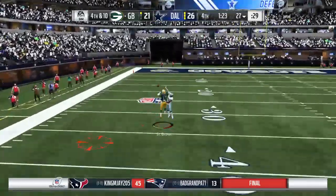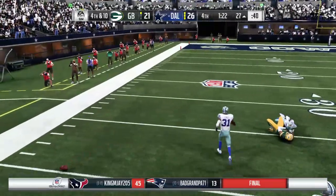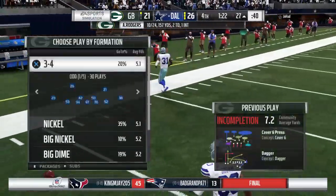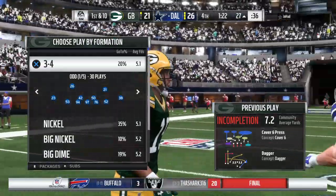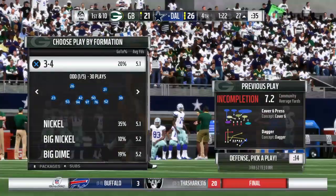Big throw coming up. And that is incomplete. They had to go for it with such little time remaining. And as a result, their playoff run may end right here.